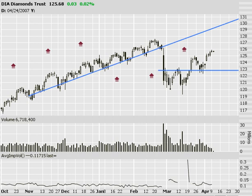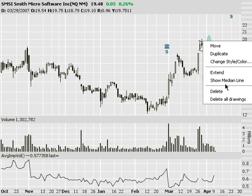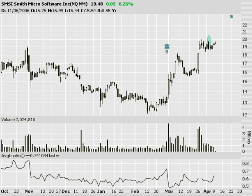I'm going to start off with SMSI. Flag pattern, right? I'm going to delete these lines and draw maybe more of a horizontal line here. And the flag lives on. Watch for a breakout of this right about the $20 per share range. This stock's going to move about $4, looking at 24.